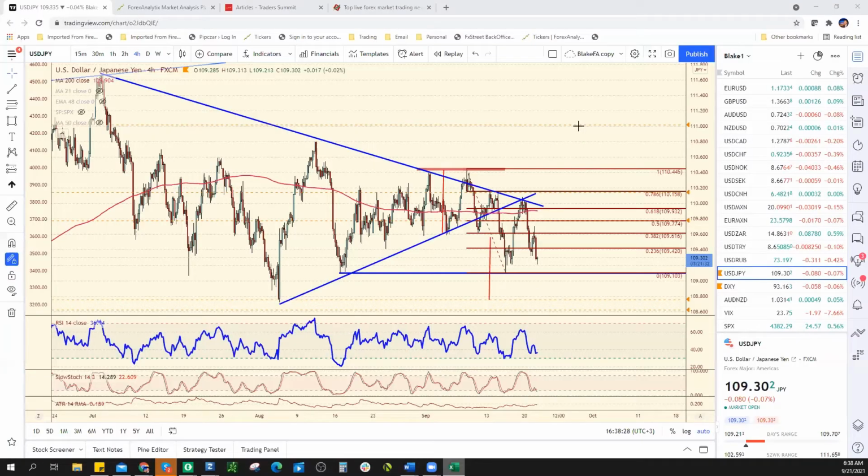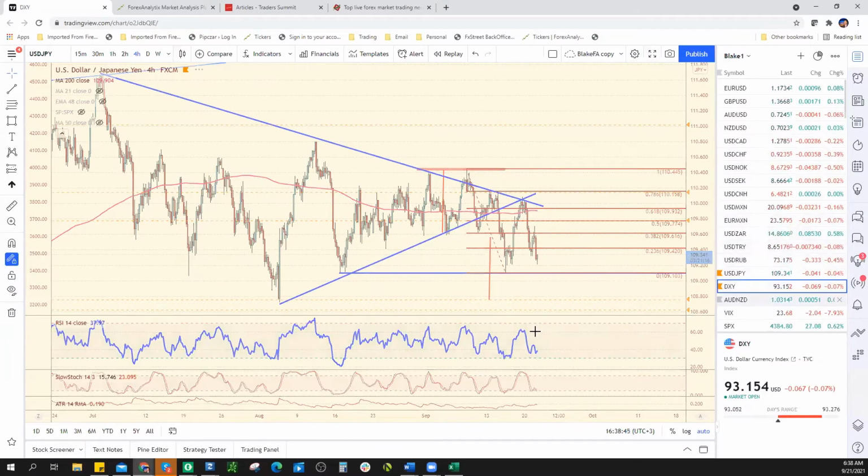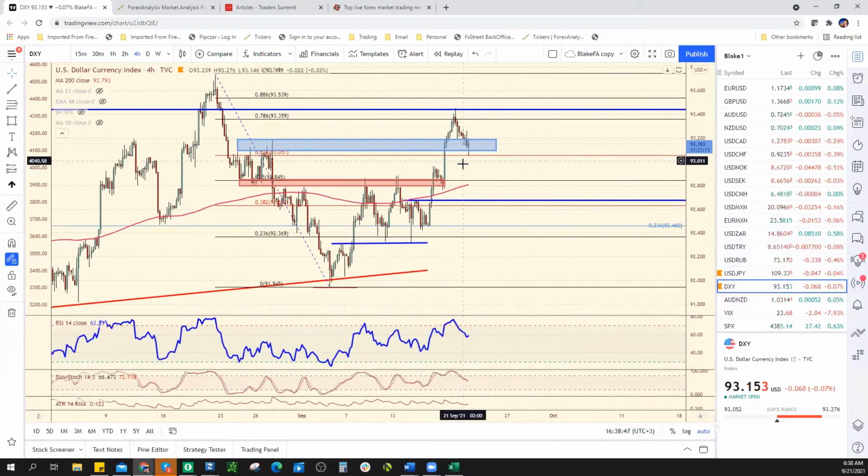Range, dollar index. And like I said, the dollar did enough just to keep us from being bearish now.